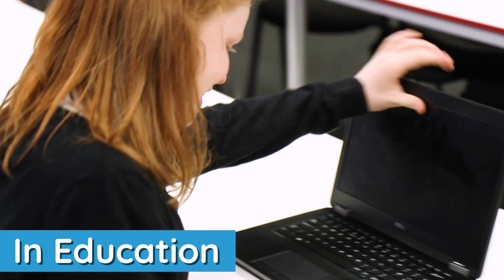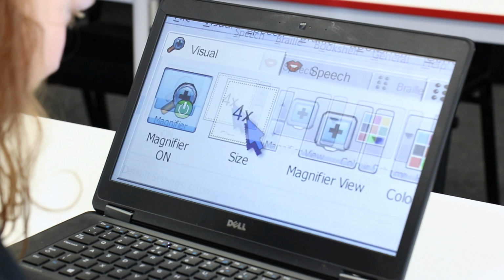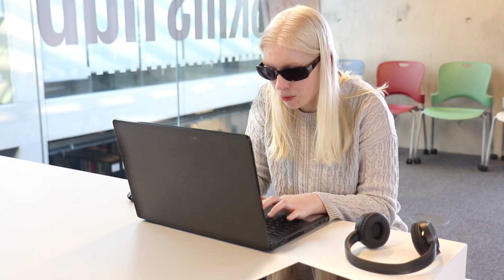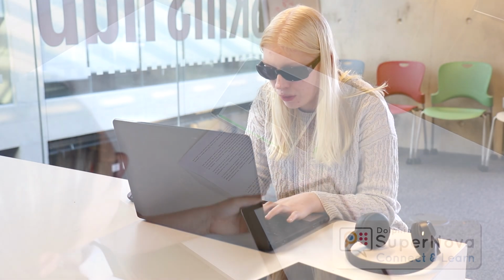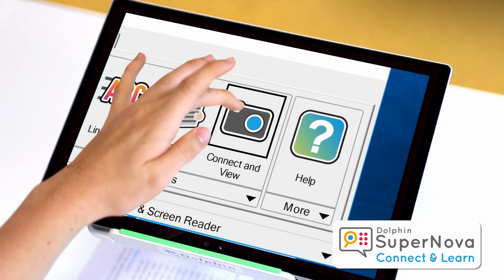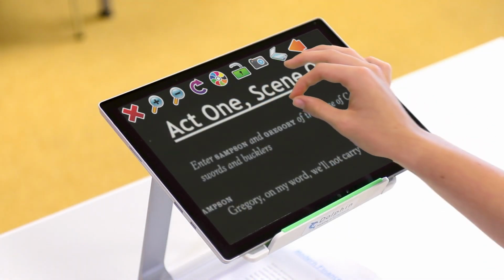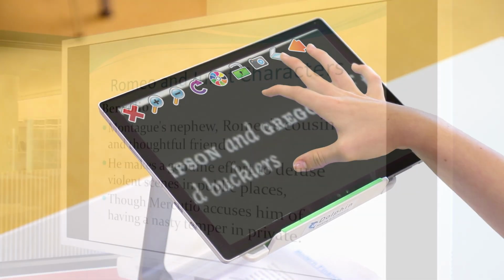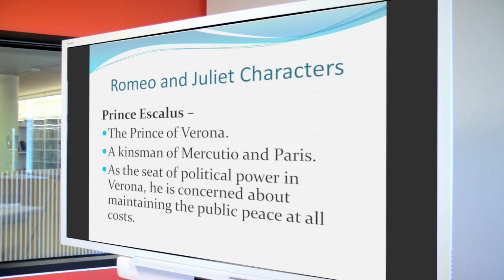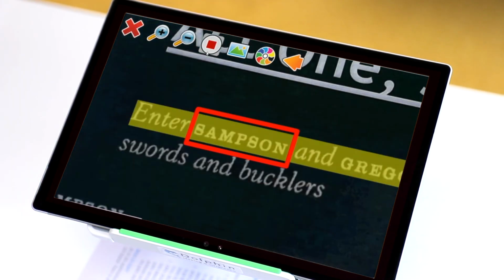In education, SuperNova offers unparalleled accessibility to help students succeed at school, college, and university. The Connect and Learn Kit provides reliable access to the curriculum for students with low vision. Complete with a touchscreen Windows tablet and SuperNova software for direct access to digital whiteboards, printed worksheets, and accessible textbooks.